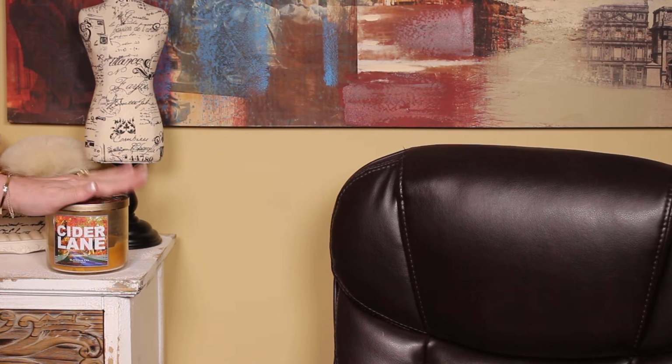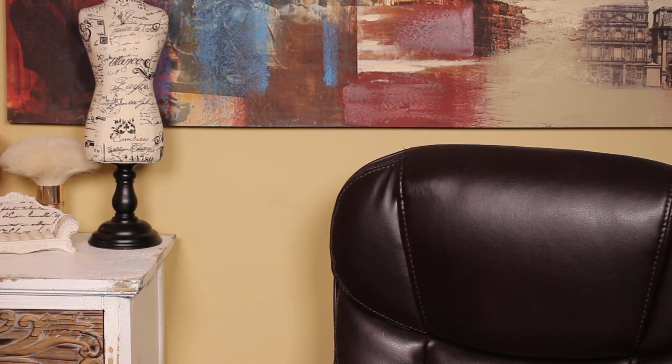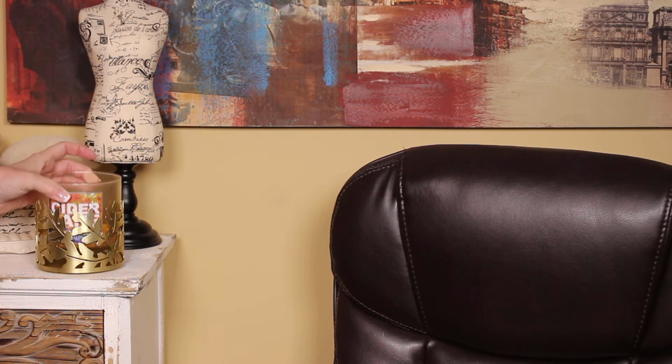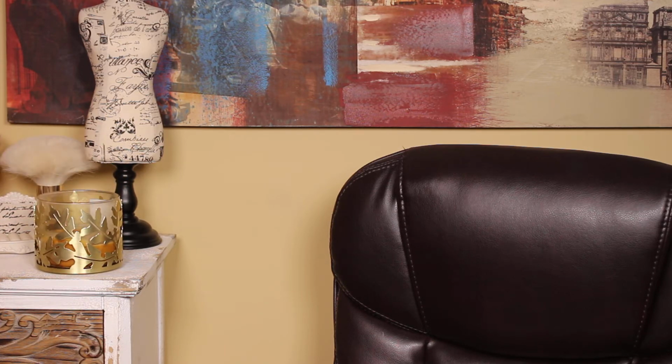It's time, y'all. It's time for my favorite fall fragrance. I hope Bath & Body Works brings this back. Cider Lane, and we're going to put it in this pretty gold leaf holder thingy. And I turn it so you can't really see the, yeah, that looks prettier.